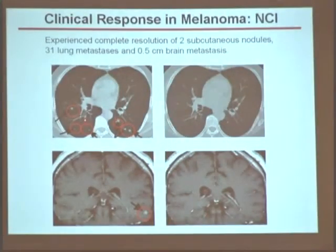And this is another example. This is a CT scan. This is a tumor here, another tumor here, here, here, and here. And those are the lungs of the patient. And you see everything has disappeared, okay? And if you can see here on the brain, this is a tumor. There is nothing anymore here.